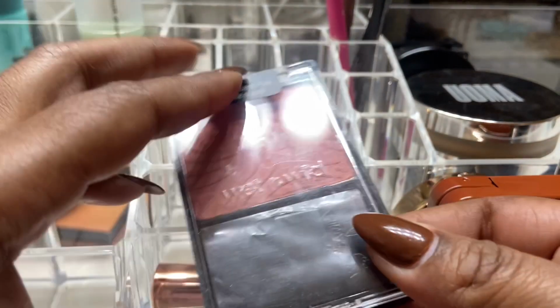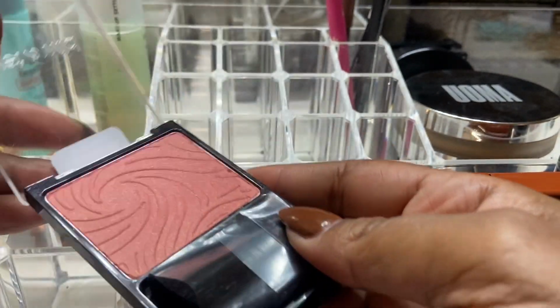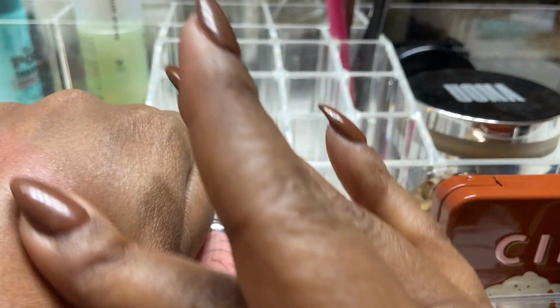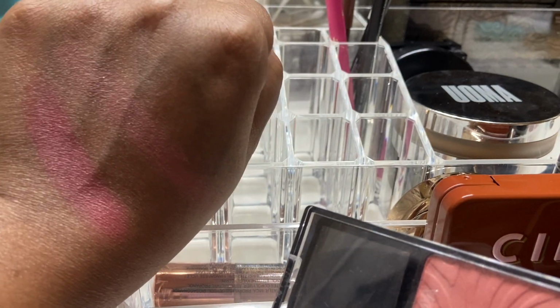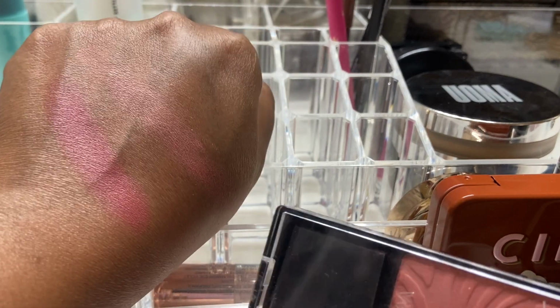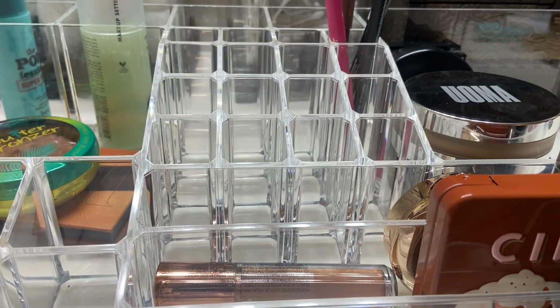Oh, here's the other blush. This is the one from Wet n Wild in Pearlescent Pink. And let's swatch Pearlescent Pink. That is what pearlescent pink looks like. She has some shimmer in her. I'm not really sure if I'm a shimmer blush girl anymore. So I don't know. We'll keep her for now.